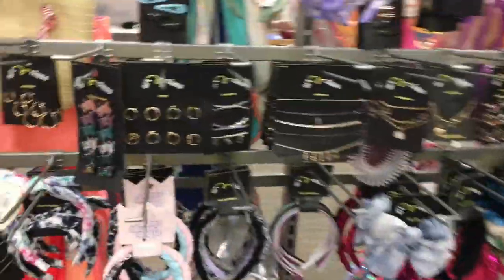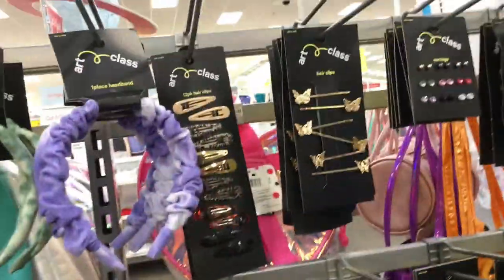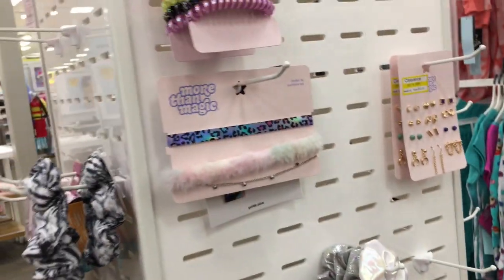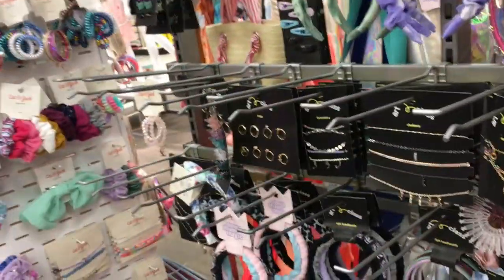Let's see here. That is so pretty. Do you see that? You guys are so pretty. Are those rings? Okay, wait. I don't need jewelry, though. Avert your eyes. Oh, scrunchies. No, please. Oh, it's so hard to fight it. You know what? I should really just walk away from here. Okay, we're going. We're going.